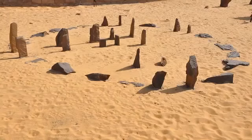Nobody knew they were there. The reason nobody knew they were there is that they're so remote that not even the Bedouins went there. And the first person to actually make it there is an Egyptian explorer in 1923. An amazing character. I really have to tell the story.